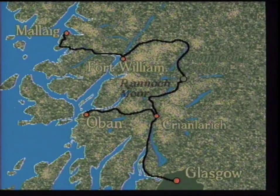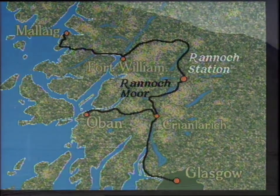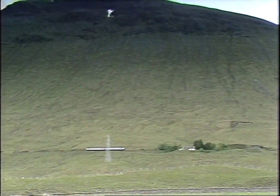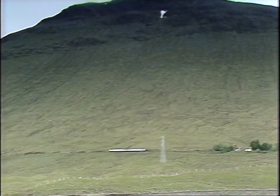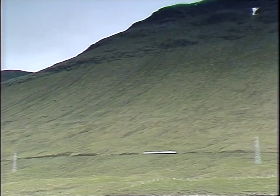The line now runs across the desolate expanse of Rannoch Moor. Remote and uninhabited, Rannoch is one of Britain's largest areas of wilderness.